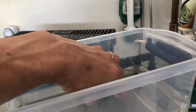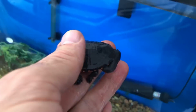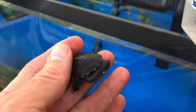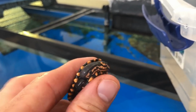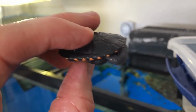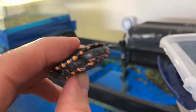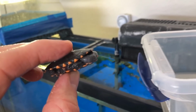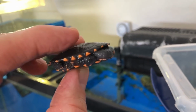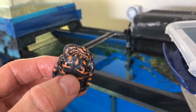Here are the turtles I was telling you about. Let's take one out here. This is a snake neck Timor turtle. Look at that beautiful red coloring. They pull their necks into the side like all side neck turtles, but they have the really long snake neck. This little baby, this neck is about half the length of the body already. And when they get older, they get even longer.